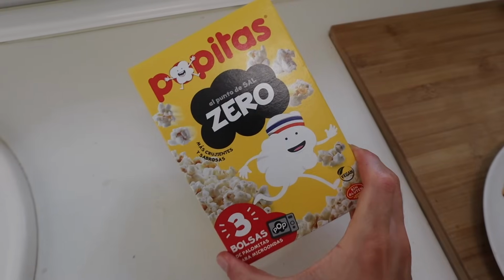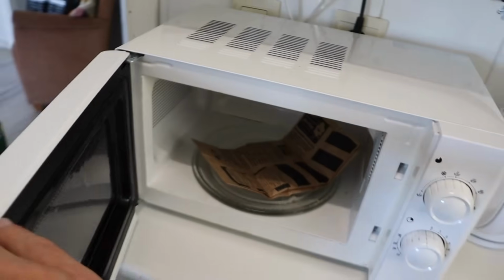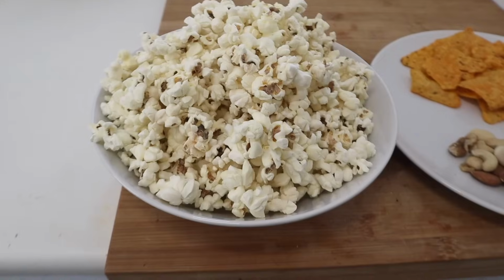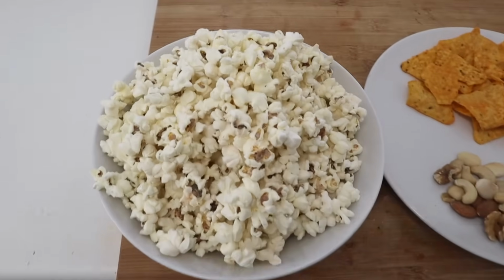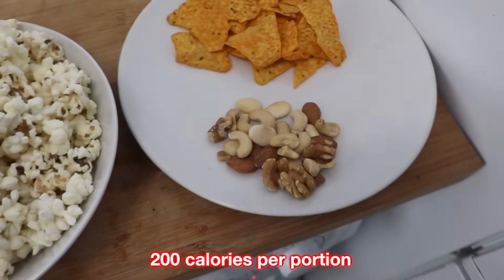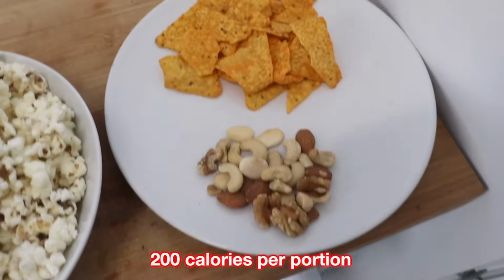So when I'm in the mood for a savory snack, but I want something a little bit more filling, microwave popcorn is one of my main go-tos. So in this huge bowl of microwave popcorn, believe me, this is absolutely massive, there is also 200 calories, and as you can see, that is a significantly bigger portion than the nuts and the Doritos combined.